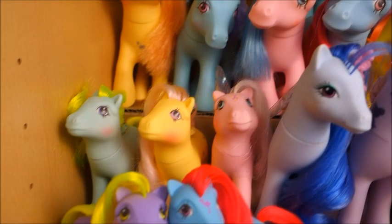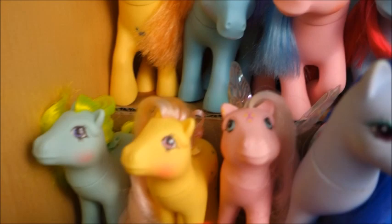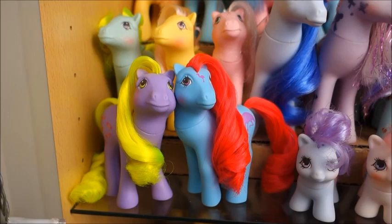So here on the left you have all of my Flutter ponies. Just one of them has wings, but I really want to get replacement wings for all of them. Not the real ones, obviously. It's really hard to find the real wings. So there are definitely stores out there who make them new.